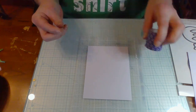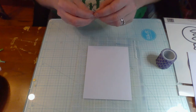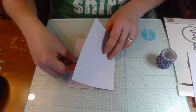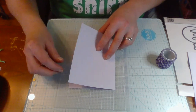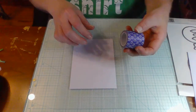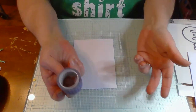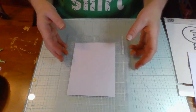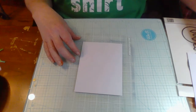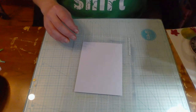But if I'm going to be doing stamping, I actually need this, this will hold my card. And I ordered some better crafty tape because this stuff doesn't stick very well anymore. I can only use it once and then I have to throw it away. I'm glad I won that, but to be honest, it's not working for me. So that tape, it is what it is.